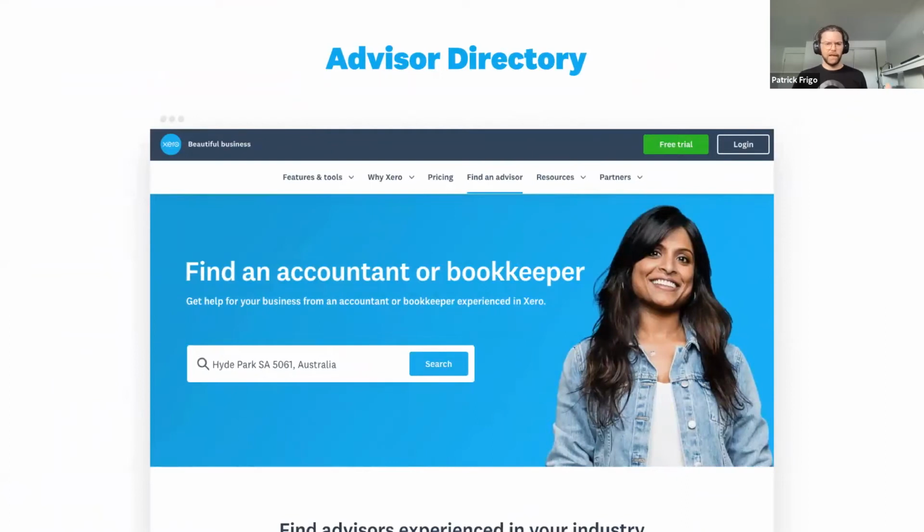The other benefit is you can feature in our advisor directory. This is a good chance to list your practice and be discovered by small businesses around Australia, even around the world for that matter. What we do is every time someone contacts Xero as a small business or sets up a trial of Xero and it hasn't come through our accountant or bookkeeper channel, we have someone at Xero pick up the phone, have a chat to them, ask them how they're going on their trial. And one of the questions that they will always ask, and that they're instructed to ask, is, do you have an advisor? Do you have an accountant or bookkeeper? If the answer is yes, then the instruction is, here's how to invite them into your subscription.